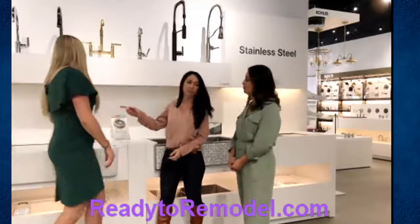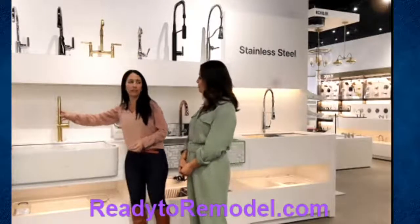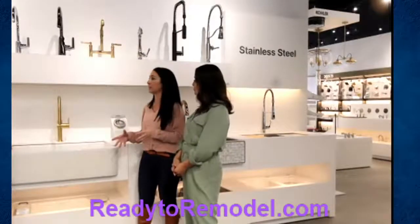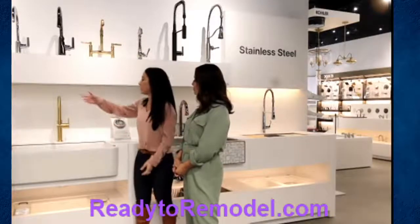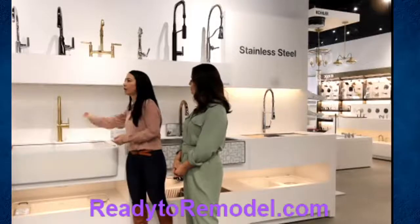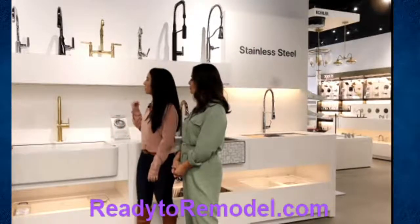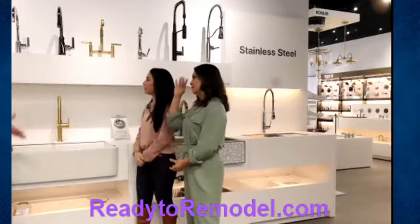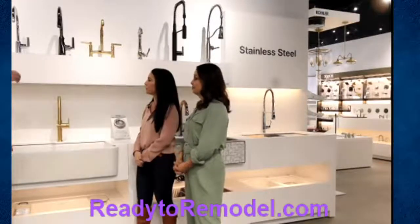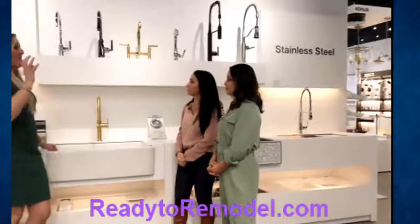I want to ask you before we move on. A lot of times I'm doing a big island and I'm doing a bar sink or a veggie sink in the island, and they want to match the faucet with the veggie sink faucet, which is a smaller version of that. Do most of these faucets come in a bar size? Most of our faucet lines have a matching soap dispenser or pot filler or smaller faucet or a smaller version.